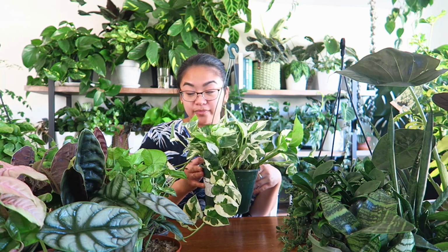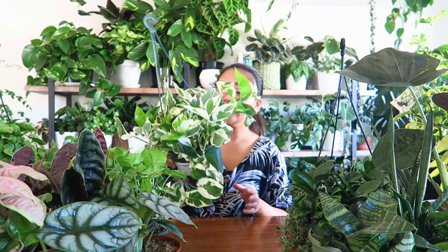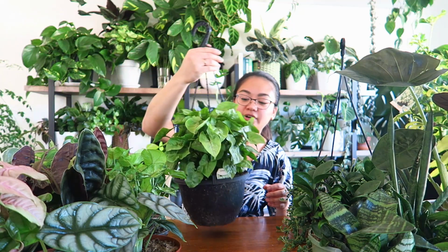for the Snow Queen Epipremnum, or it's not a pothos, I think it's Epipremnum. I get mixed up with all these names. Really love that one. I already have one, but couldn't pass this one up. She was speaking to me. She's calling my name. She's like, take me home. So I did. I also purchased this basket of Syngonium.